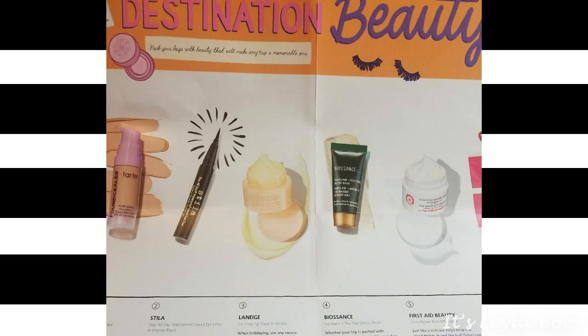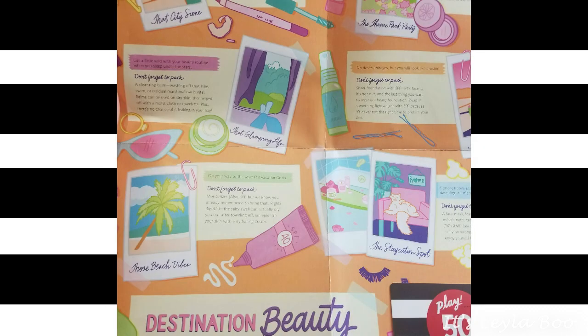So when you open your box, it's going to be like this. First thing you're going to pull out on the top is the playbook. This is going to give you a detailed description of all of the items that you received in the box this month. Also, it's going to give you your theme for the month, which this month is Destination Beauty. It's also going to give cute little tips and tricks or sometimes your horoscopes or whatever.